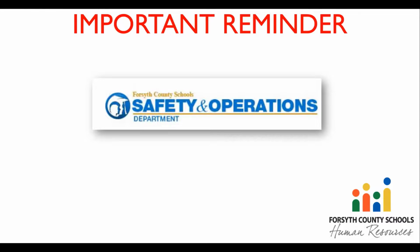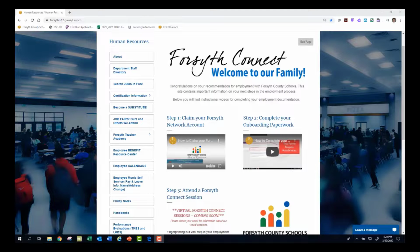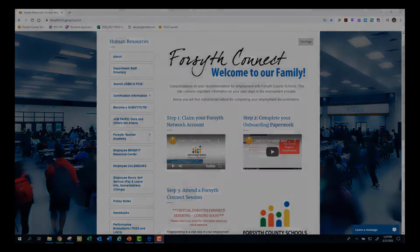A final reminder is to make sure you complete your fingerprint check at our safety office. No one can begin work until our office has had the opportunity to clear your background. The form needed can be accessed on our resource page in addition to your onboarding packet. It is our hope that most of your questions could be answered by visiting either the Forsyth Connect page or the virtual Forsyth Connect page that you access this screencast on. But please do not hesitate to call us or email us if any member of our team can assist you and welcome you to this wonderful school district.